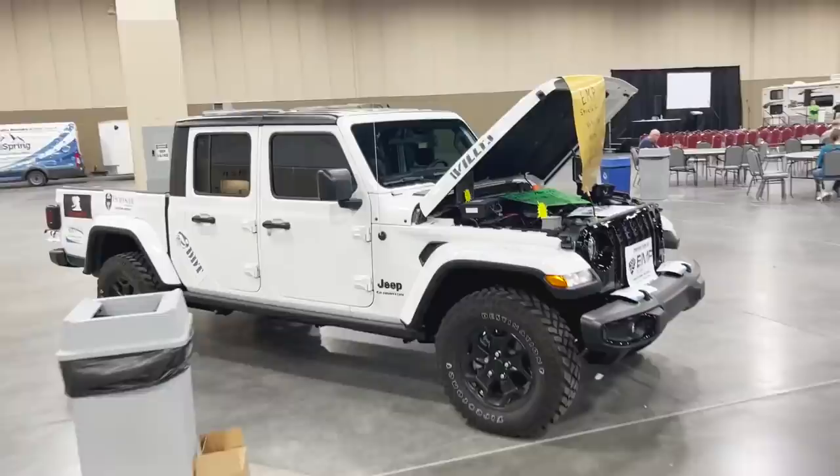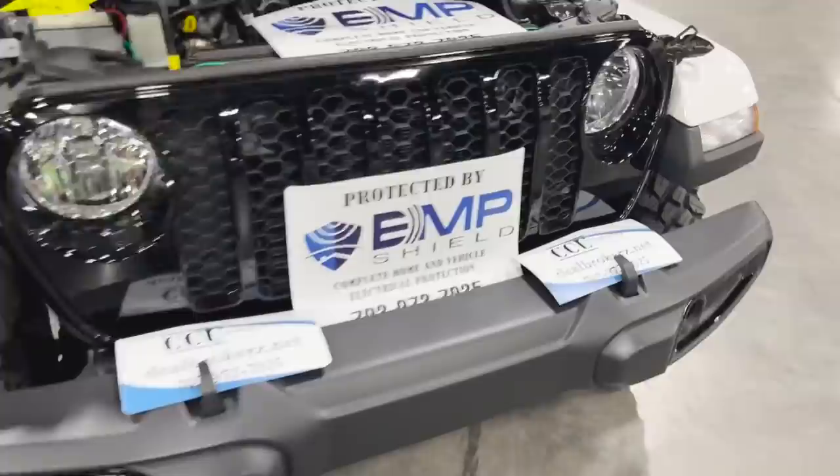A Jeep with an EMP shield. Just look for the yellow bag. You can see food. So there it is.